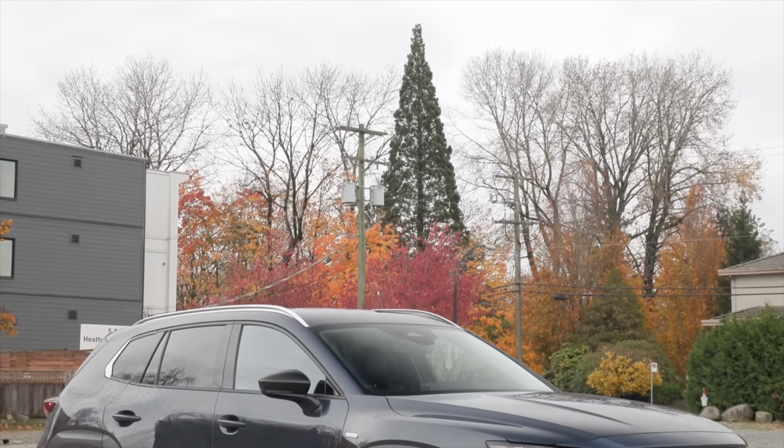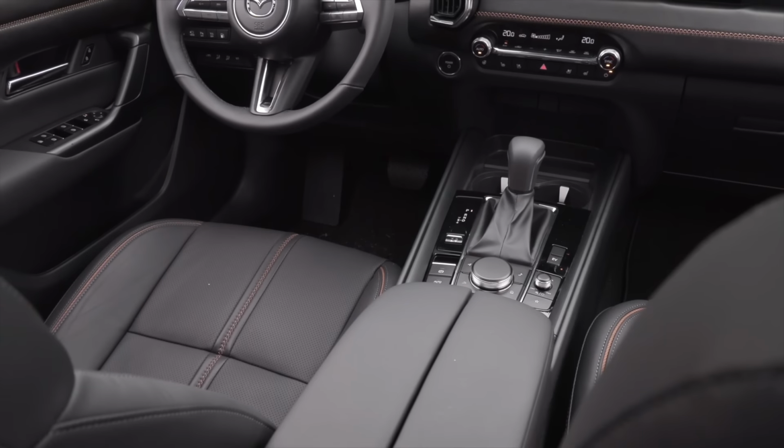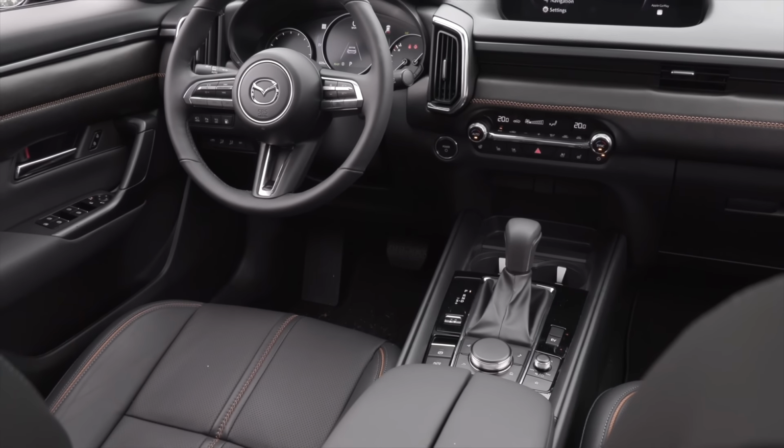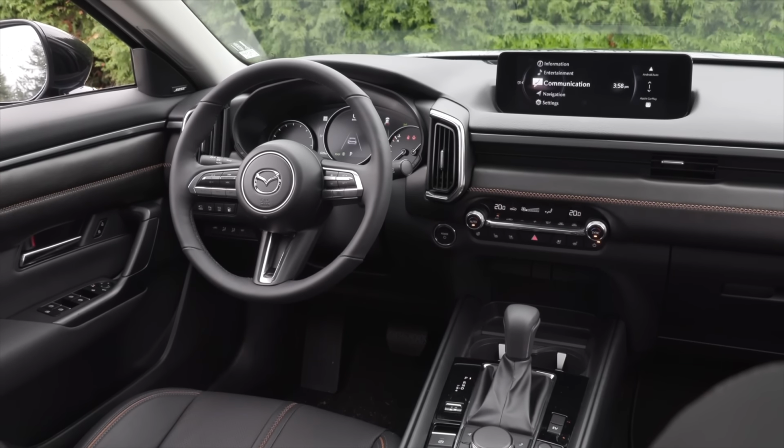The CX-50 is a good one. The powertrain is tried and true. It's a Toyota powertrain, but it still is a new model. So I always say, if you're worried about reliability, just hold off that first year and watch it and see how it goes.